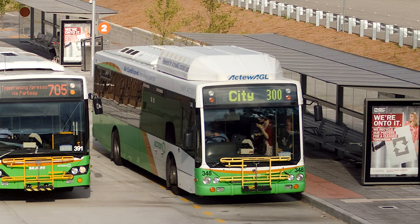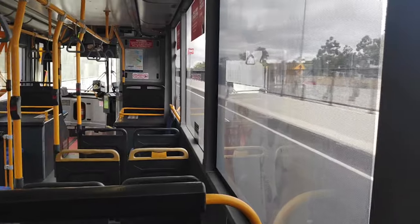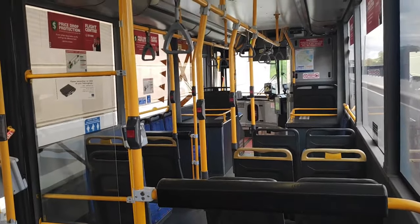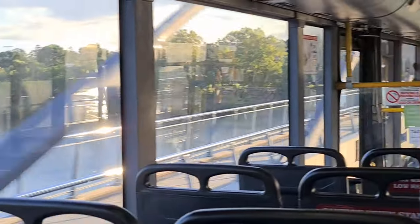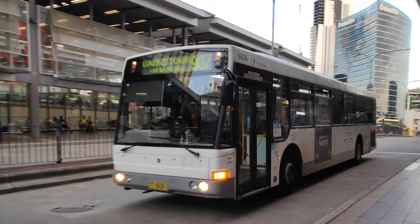Action in Canberra is perhaps the other most notable operator of the type, albeit with their buses featuring a different body. The diesel version of the L94UB is also popular with a variety of Queensland operators, including Bus Queensland and Hornibrook Bus Lines, as well as many other states using the type.